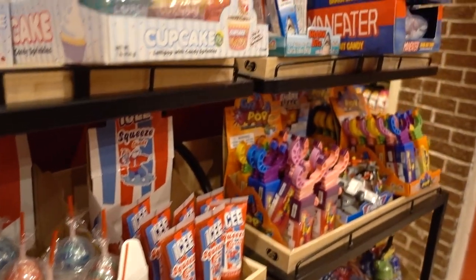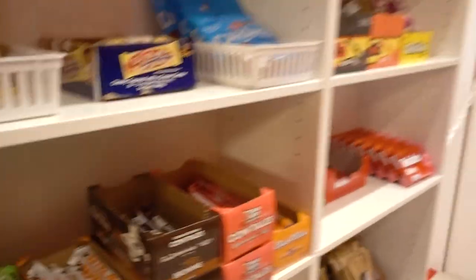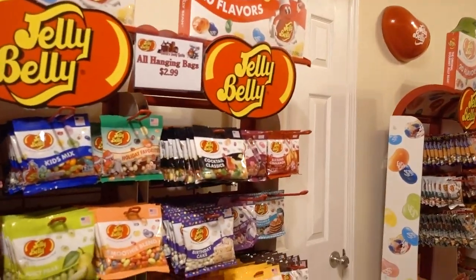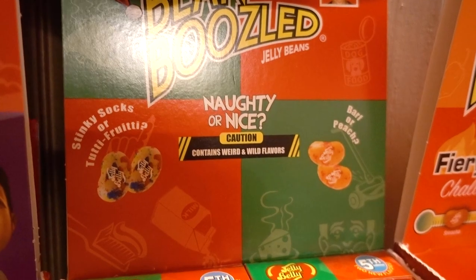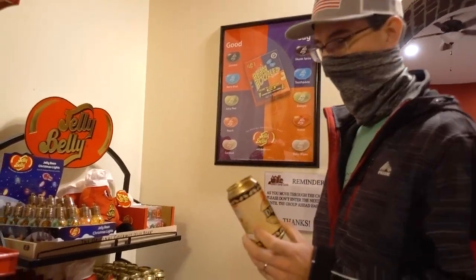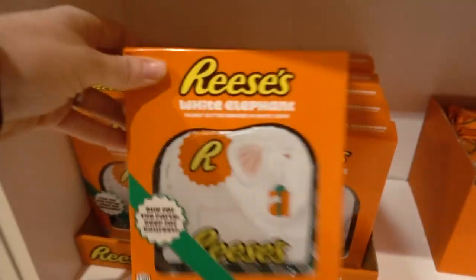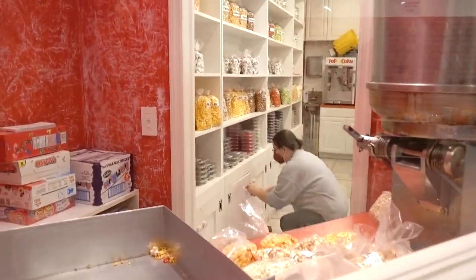So many different kinds of candy. Oh my goodness. Oh, look at all different kinds of cow tails. This is where you would come to do stocking stuffing. This is just Jelly Bellies in here. Crazy. Never seen this many Jelly Bellies. Everything in here is either stinky socks or Tutti Frutti or barf or peach. You get beer flavored Jelly Bellies. Ew. Yeah. Oh, a white elephant gift. That's great. You get popcorn. Oh, popcorn, so yummy.